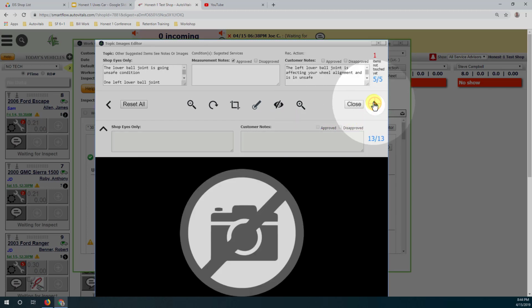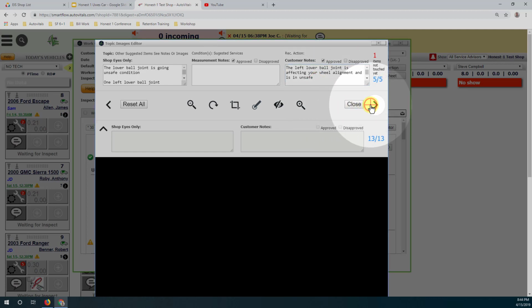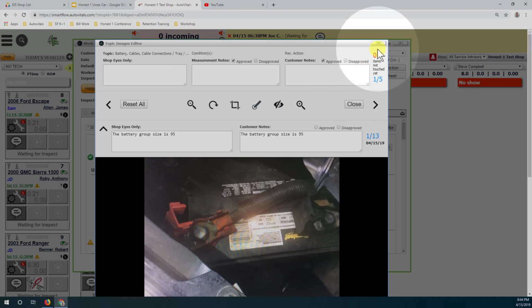I'm going to press next. And in this case, this is going to be the information that is on the video itself. And you can see in this area that there's no picture here because we don't edit the video here. So I'm going to just mark this approved because this is the note that I want to be on the video. I'm going to press next. I can see that I've got no more notes to approve because now it's on 0. And I'm going to press close.